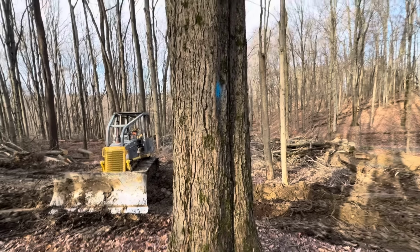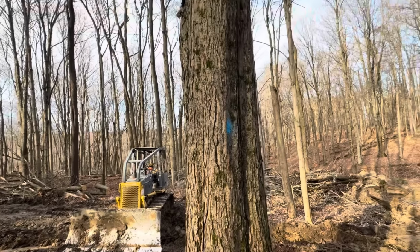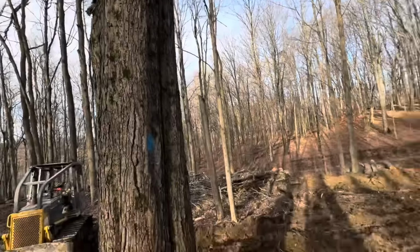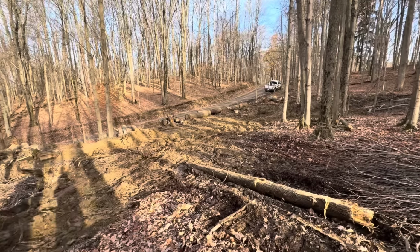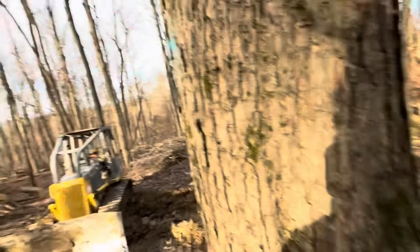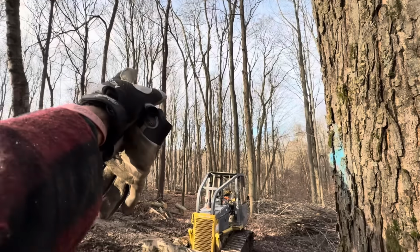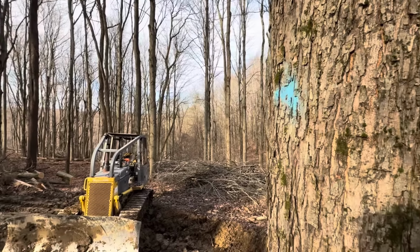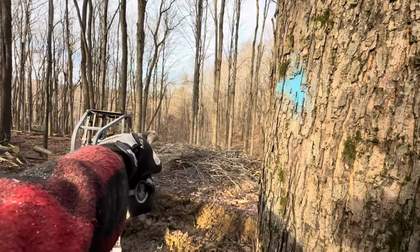Here's the next one. Don't really have very many options to put this one. I could put it down on my muddy landing, but that'd just make a huge mess trying to get the top out of there. It's leaning this way, of course, but not really a good option to put anywhere there. The road's right over the hill right there.